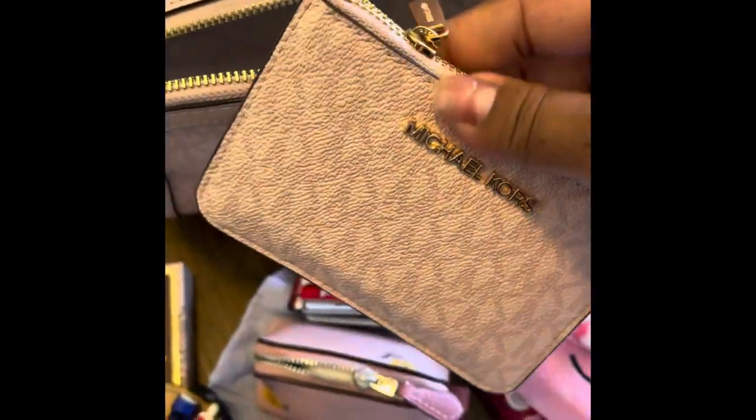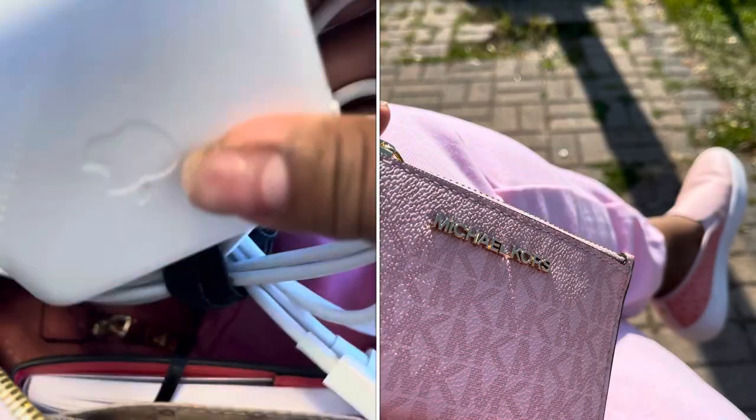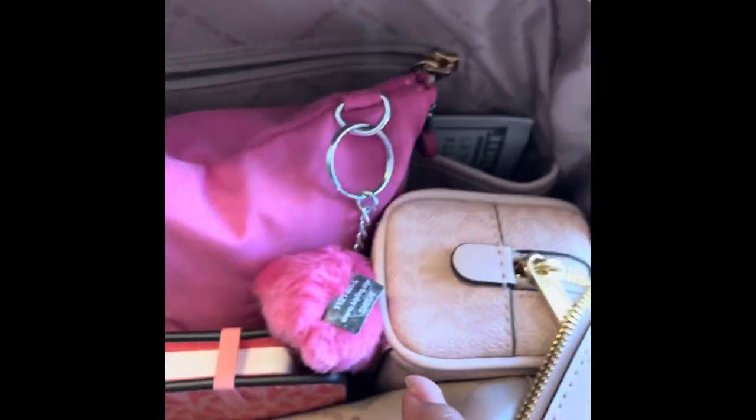I got it because this little wallet, I couldn't hold all of my extra cards. But this is my Michael Kors. I think I got some pictures I'll insert of this. I've been wearing this all week. Here's my cord to my laptop and my Mac. I mean, my iPad. I got a lot of stuff here, y'all. Here's an overview.